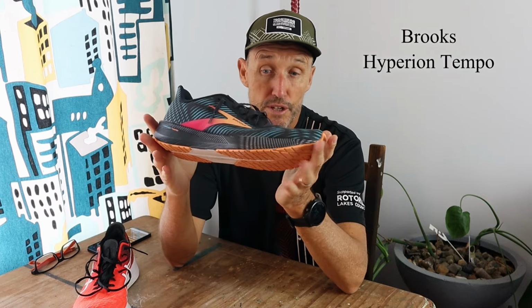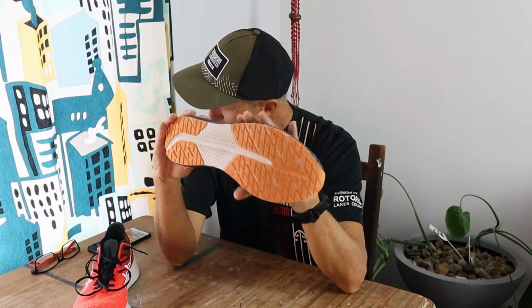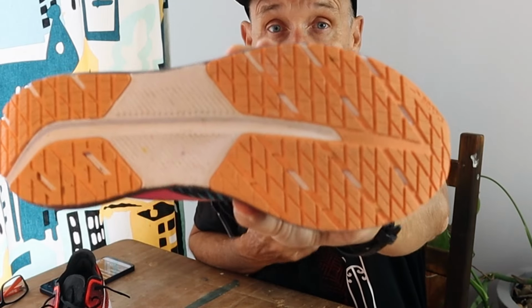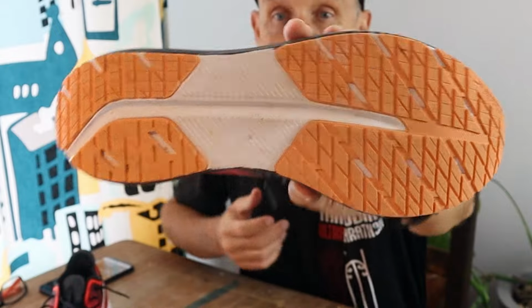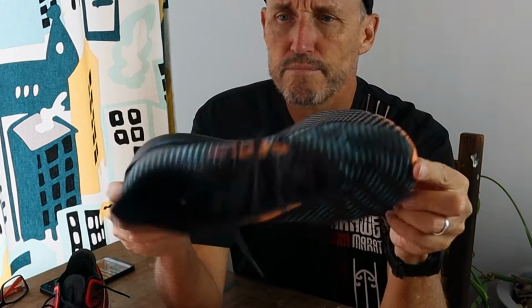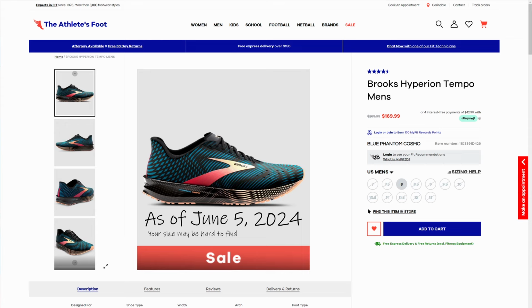The Brooks Hyperion Tempo, this was a shoe I picked up on special late last year as well. I really like this shoe. It's comfortable, it's lightweight. We are at 155K. The outsole looks really good still. The midsole is really nice. I actually like this midsole. The upper, not a blemish in there. Yeah, at the moment you can pick this shoe up for $170.